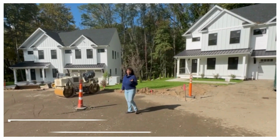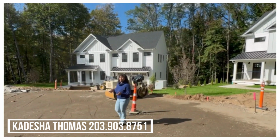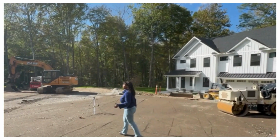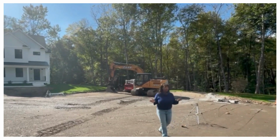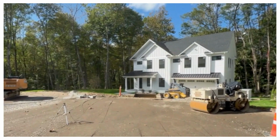Well, I know that one of the things people like about the homes, when they're in the southern region, is there are so many new developments. And we do have that here in Connecticut, but as you can see, the homes are so close together. So the new construction homes, you're definitely gonna see your neighbors. You're gonna be able to see them. This is even a little bit more space than normal. Normally the homes are even closer together.